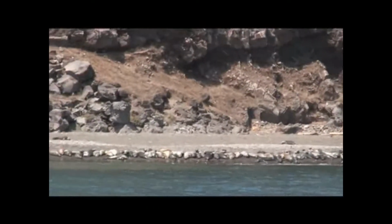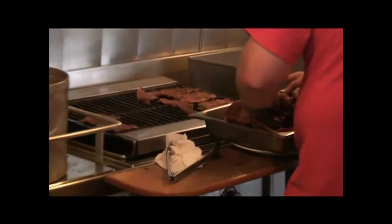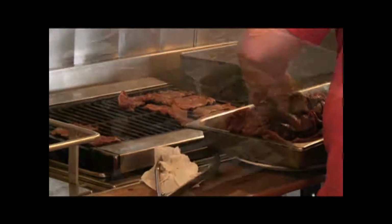Good afternoon, everyone. It's First Call for lunch. Today we're having carne asada plates with rice and beans. First Call.